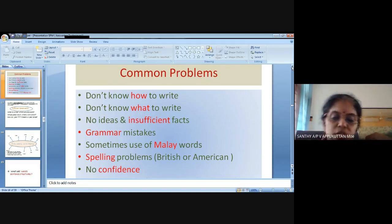If you're using British, stick to British all through your essay. If you're using American, stick to American. Okay, teacher, how do I know which is British, which is American? Color: COLOUR, that is British. COLOR, American. Same thing, favorite: FAVOURITE, British. FAVORITE, American. Organization: ORGANISATION, British. ORGANIZATION, that is American. So you must avoid mixing up both kinds of spelling. Spelling problems also will affect your language marks.